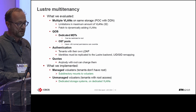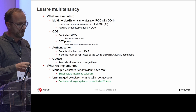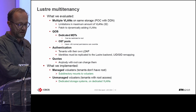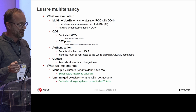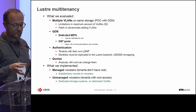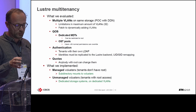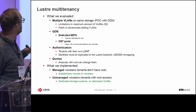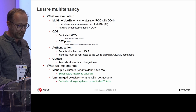Basically, since we have this multi-tenancy environment, we have two use cases. One is to have clusters on which we have root and we give access to users in a traditional way, and this is working quite fine. Then there is another need where customers want to have root on our vClusters. We explored the different technologies here, like different features of Lustre, but we ended up having totally different storage for these kinds of customers, because we found some limitations in the way that you can configure Lustre that didn't fit our setup.